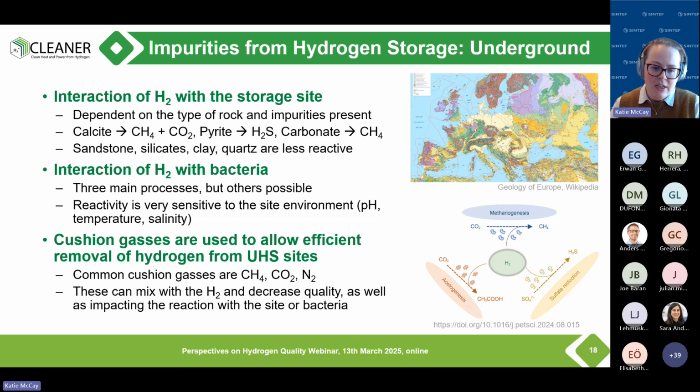These reactions can take place in almost any underground storage site, but they are very sensitive to things like the site environment, so the pH, temperature, salinity, also, of course, the type of rock, the type of bacteria, and finally, the type of cushion gas. Cushion gases are used to allow efficient removal of hydrogen from these underground hydrogen storage sites. There are a few common cushion gases, things like methane, CO2, and nitrogen, as well as just mixing in with the hydrogen, so actually being extracted at the same time. These can also impact the reactions with the sites and with the bacteria.